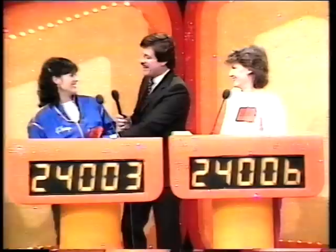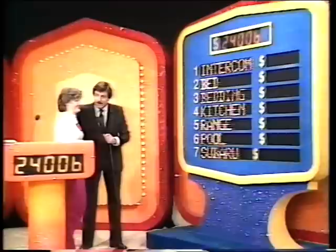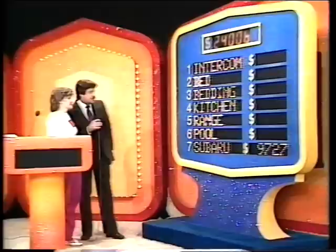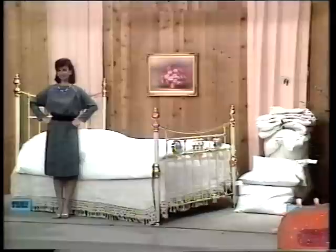Now, you got the giggles up, have you? I want you to put all of these prizes in order of value from lowest to highest. You do that and you take them home, right? At number seven there, of course, the magnificent Subaru Coupe. How much for the Subaru? $9,727. Right, the intercom, which you saw first, the bed, the bedding, which is everything that goes on top of it, the kit kitchen there, the range, which is the stove, or the pool. What's the lowest priced item on tonight's showcase? The range. The range, the stove. Right, let's put that range up to number one and lock it in.